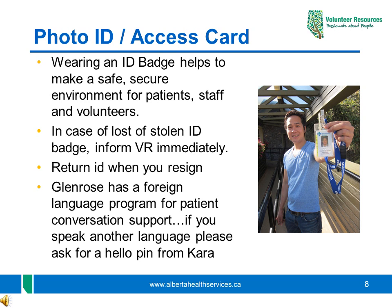The next thing we want to talk about is your photo ID. So once we've found a placement for you and you've gone through the entire screening process, you'll be issued a photo ID. So make sure you wear your Alberta Health Services photo ID when you're on site. If you lose your photo ID, we can get a replacement for you. Just let me know and I can get one for you.